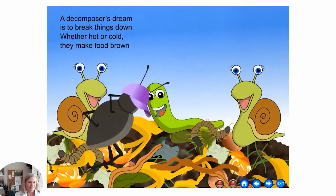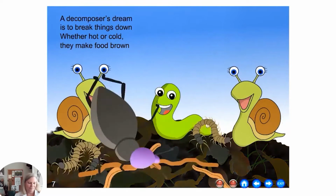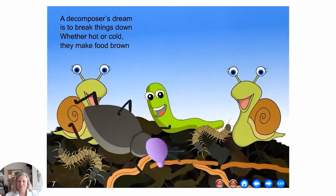A decomposer's dream is to break things down, whether hot or cold. They make food brown. So this goes back. They're always working. They're always doing their job.